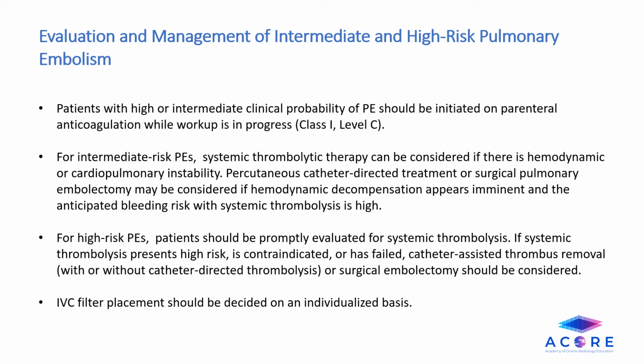For high-risk PEs, patients should be promptly evaluated for systemic thrombolysis. If systemic thrombolysis presents high risk, is contraindicated, or has failed, catheter-assisted thrombus removal with or without catheter-directed thrombolysis or surgical embolectomy should be considered. Moreover, IVC filter replacement should be decided on an individual basis.